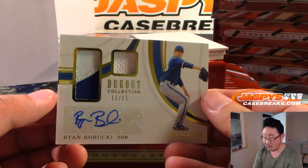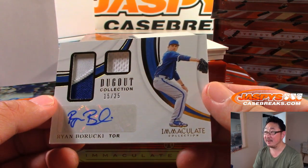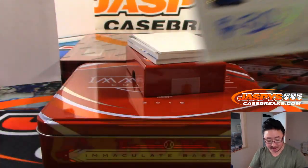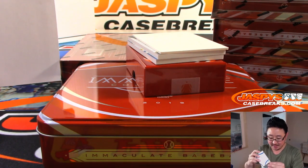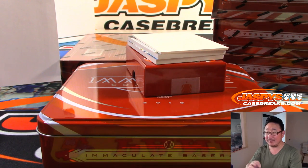Dugout collection, Ryan Barucci, 5. Well, it's 15 out of 25, but it goes to number 5. That's another one for AJ. Yeah, the 5s are racking up the hits.